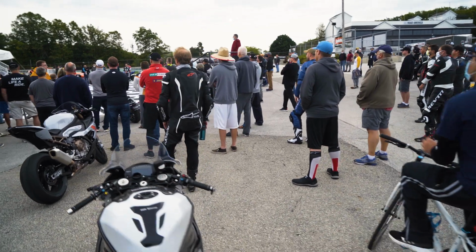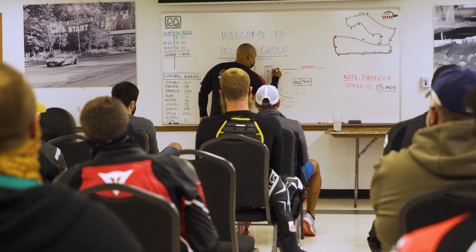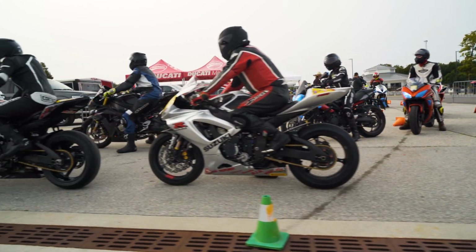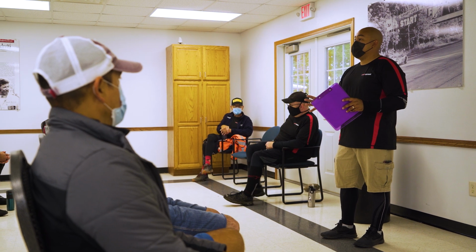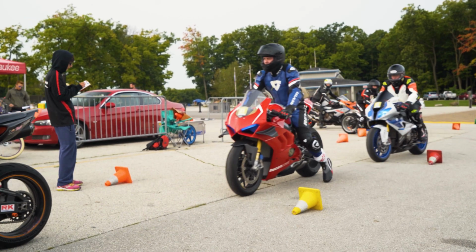There were 4 different groups split up by experience level: yellow, orange, green, and blue. Yellow was for track rookies like myself, and blue was for people who just couldn't get enough speed. The yellow group also had classroom time in between each on-track session. And the day was split up very intelligently, with each group getting 15 minutes on the track every hour.